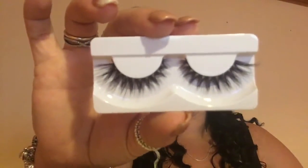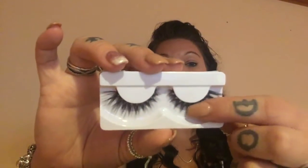The next thing is Duo adhesive. I like Duo. I use that. So that's cool. Could always use more Duo. The next thing are Flutter lashes. Those are cute. I like those. Let's see that. Oh, those feel good. The band's nice and thin. Look at those. Those are nice. They're really soft. Oh yeah, I like those.